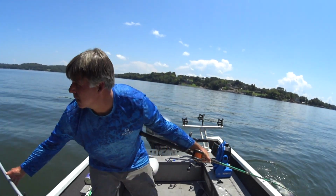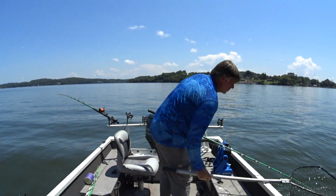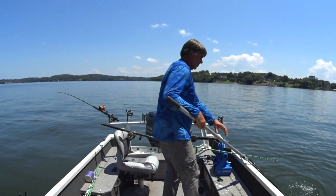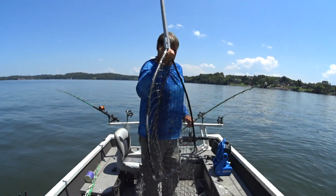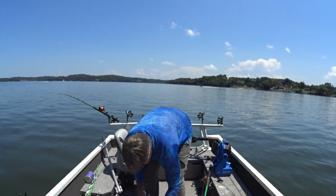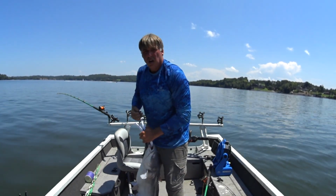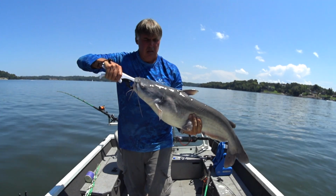Pretty fat blue cat. Oh yeah. Yeah. Old fat female. Yeah, old fatty.